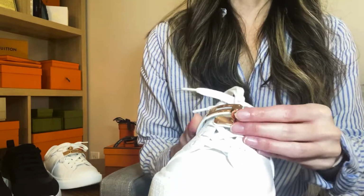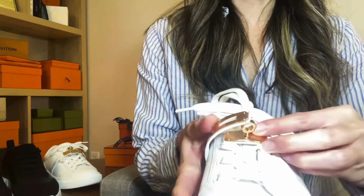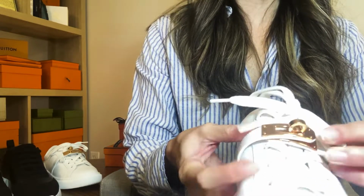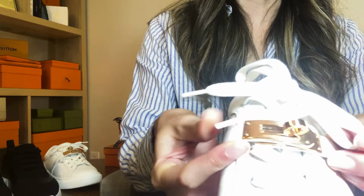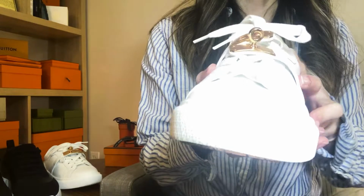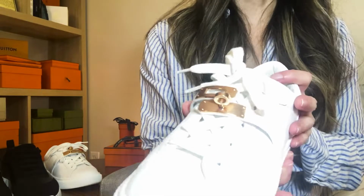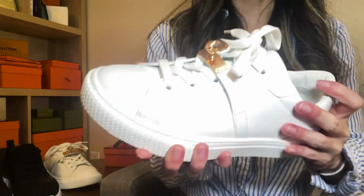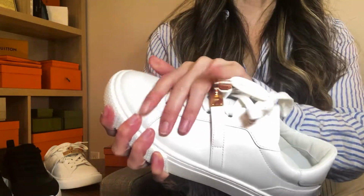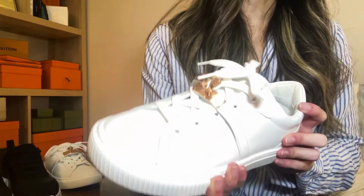this can be uncomfortable. Now, I can wear a buckle, but I feel like it puts a lot of tension on where the buckle is. So as you can see, it pulls against each other. I just don't want to risk damaging the buckle, so I do wear it open, and I do find it more comfortable that way as well. Since I already have extremely narrow feet, I can imagine that even with a regular foot width, this could potentially be uncomfortable.